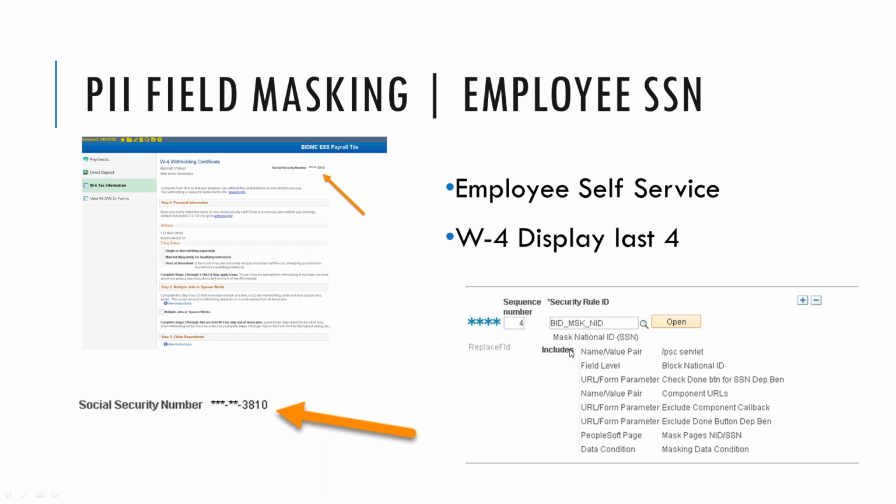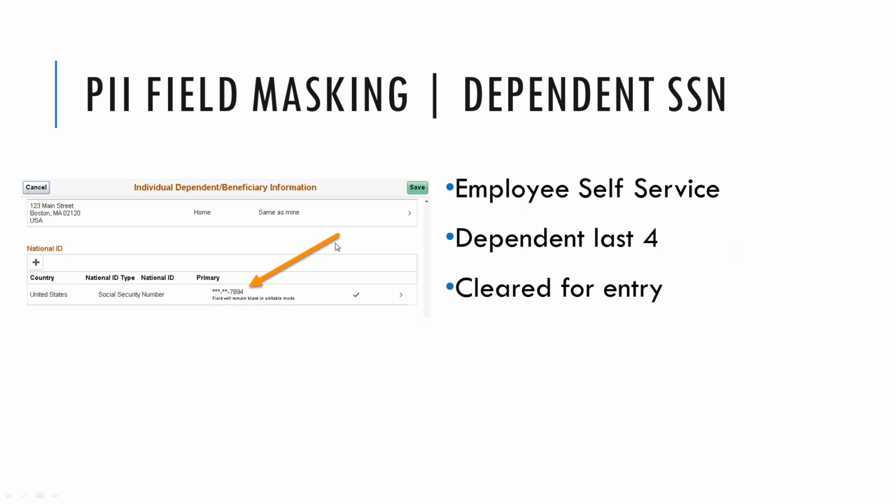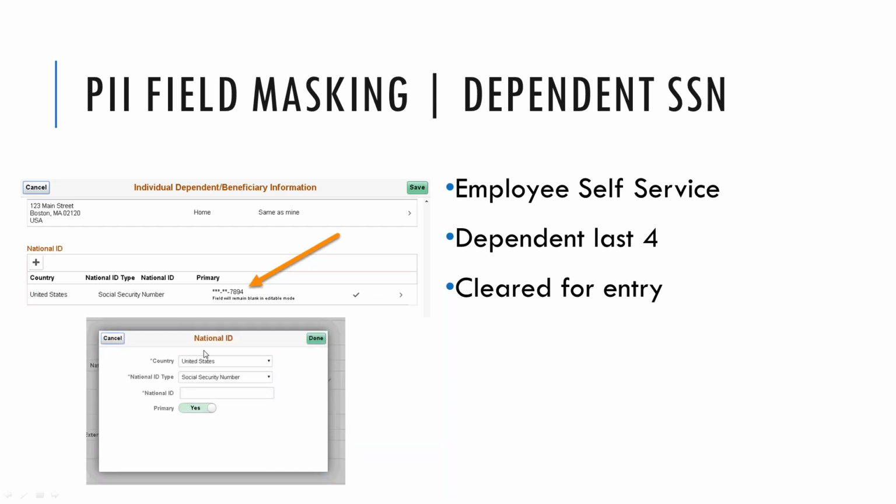So nothing is too crazy about this one because it's pretty straightforward, but the next one is actually the dependent social security number. When people go in for their dependents, there are a lot of people who have parents, siblings, and children. All of those are also in employee self-service. In this case, one of my dependents, you can see here with the social security number, also being masked. And the difference is, compared to some delivered field masking that's a little bit more complex, you come in here and click to edit it. This is clicking the right button.